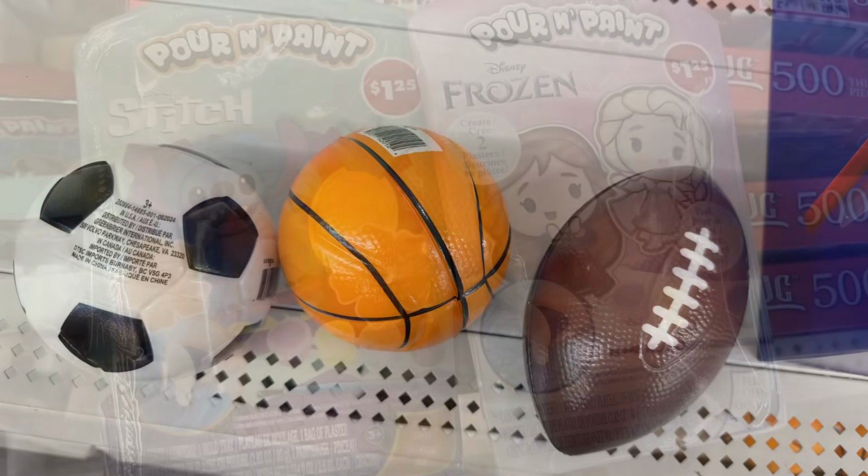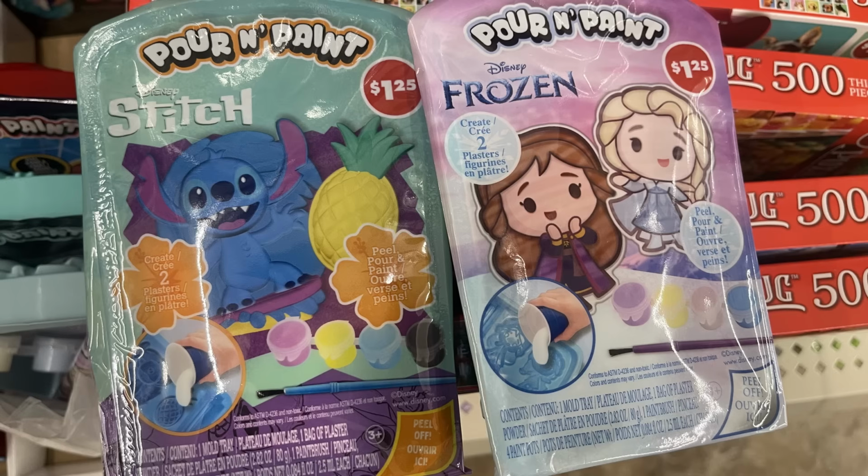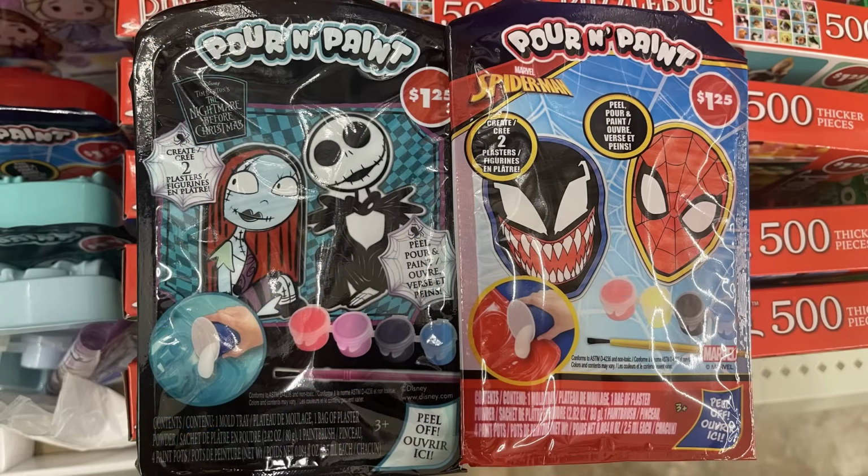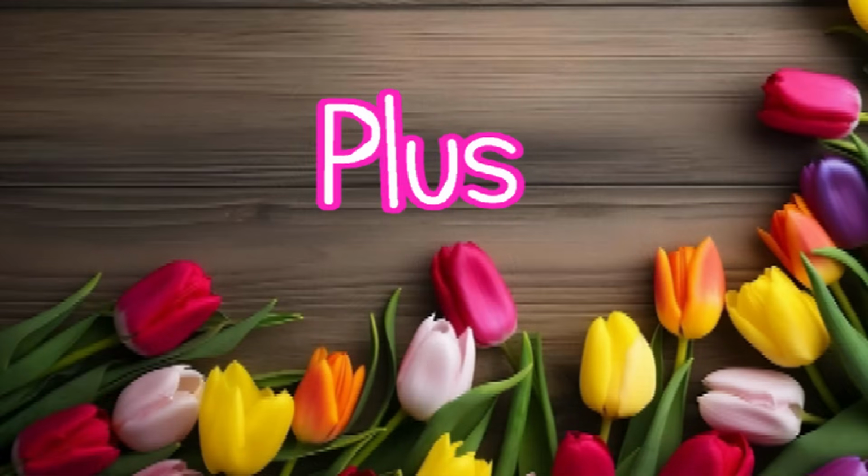There's these little tiny balls for the babies, and then we've got the pour and paint craft kits, which I'm going to do a review on. I'm at the finishing stages of that video, and I'll probably post it tomorrow.